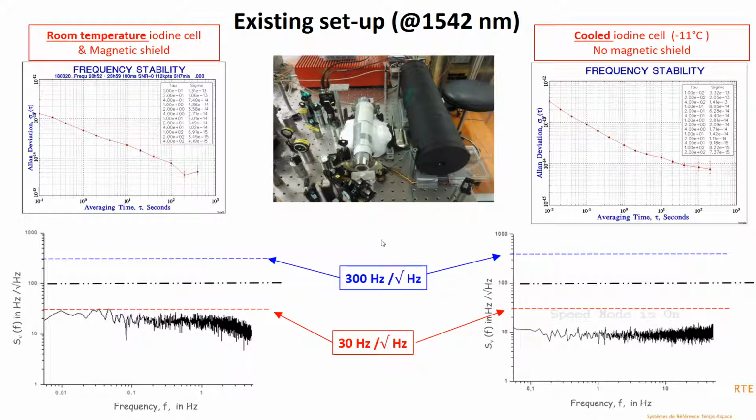And this is the performance in terms of frequency stability. For the cooled cell, the high frequency region is very good and well below LISA specs. However, at low frequency, because of the strongly perturbed magnetic environment at the Paris Observatory, thanks to the Paris Metro, essentially, leads to low frequency drifts and variations that we do not have when we put on the magnetic shield here on the room temperature cell.